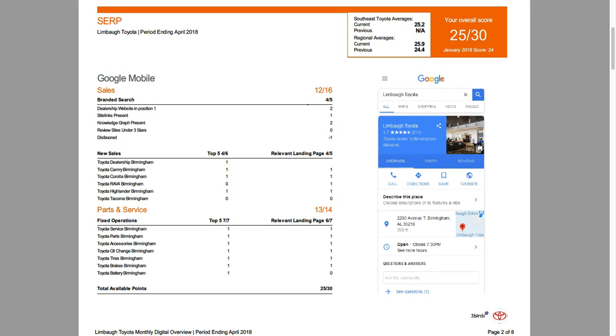They're also going to look for negatives like review sites that don't have great ratings or consumer complaint pages and things like that, and that will be a negative.